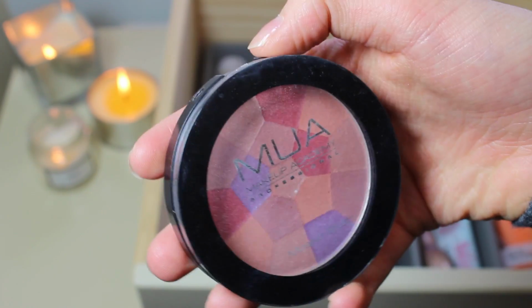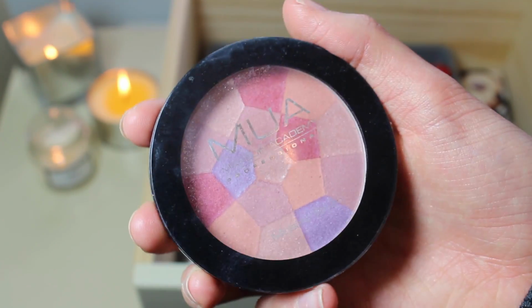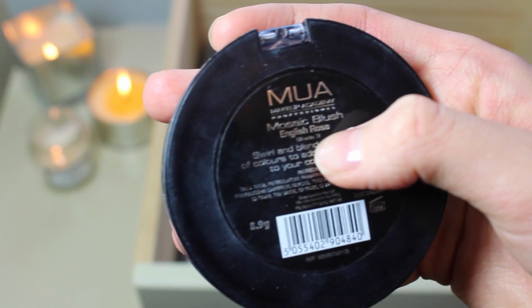And this was by MUA. This is still a really nice colour. It comes out quite a pale pink, so it's quite a natural one, and this is Mosaic Blush English Rose.